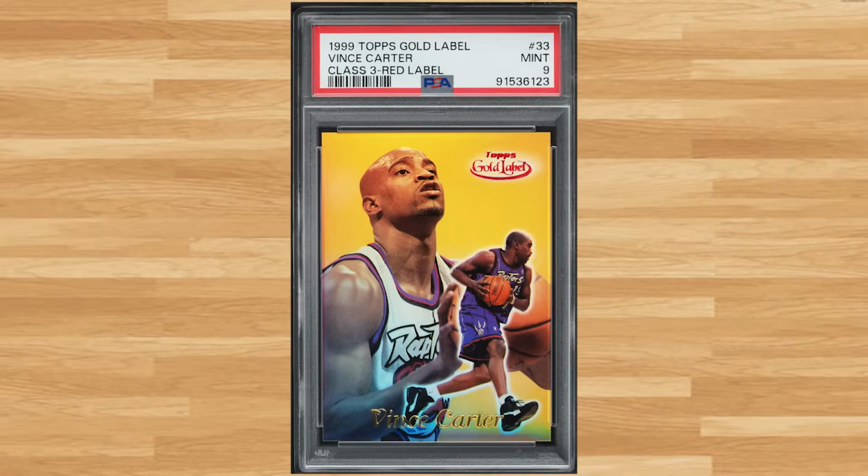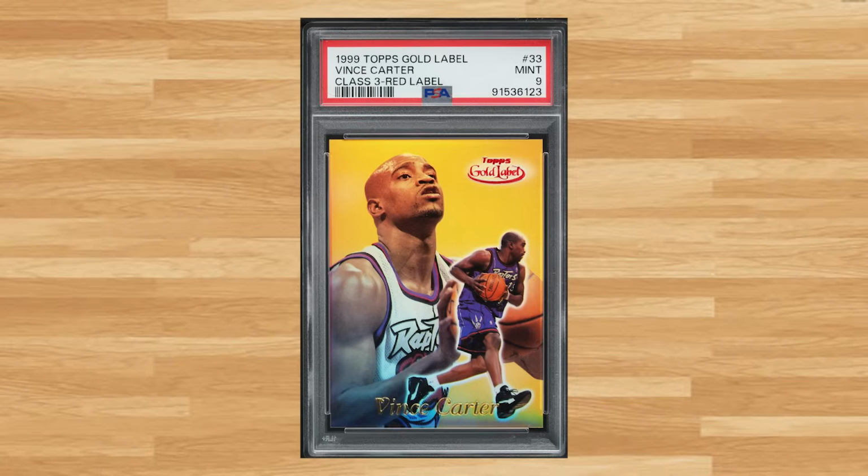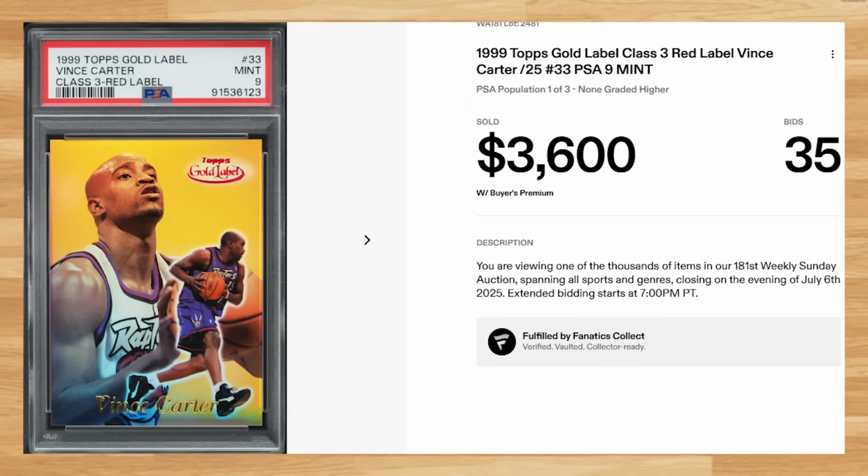Coming in at number 23 is this 1999 Topps Gold Label Class 3 Red Vince Carter, card number 33. Serial numbered out of only 25, this was a PSA 9 that received 35 bids, and it sold for $3,600.